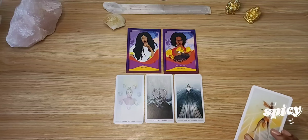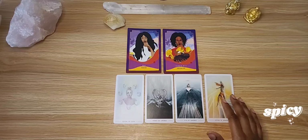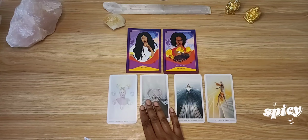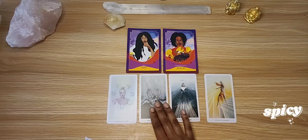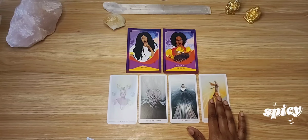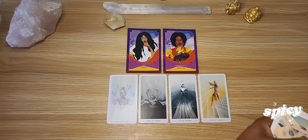So for y'all, the Seven of Wands came up as well. I feel as though you all really have to defend your happiness, and you have to defend and advocate for what you need. So it seems as though a lot of y'all could have just been subject to so much pain and trauma, and it really set you back. But I feel like y'all are, the word that came to my mind was daydreamers.